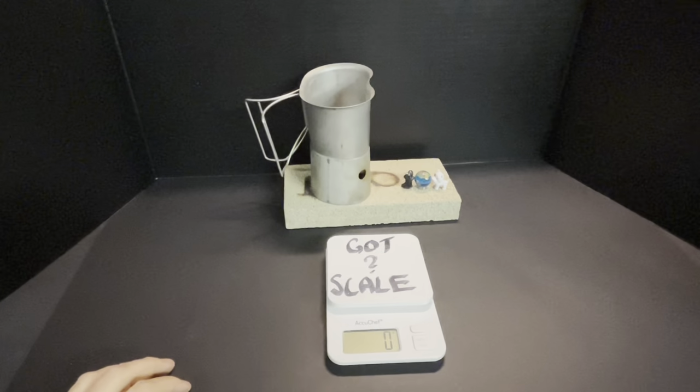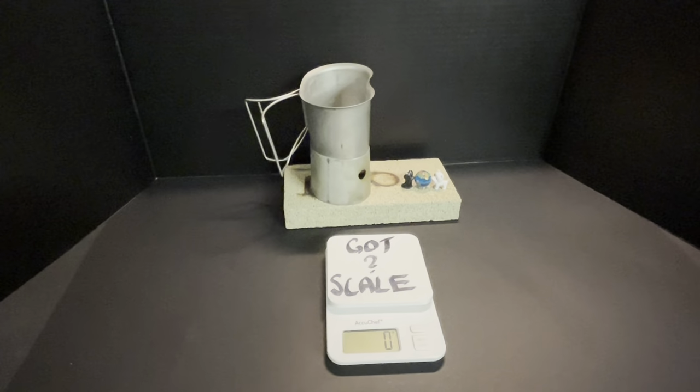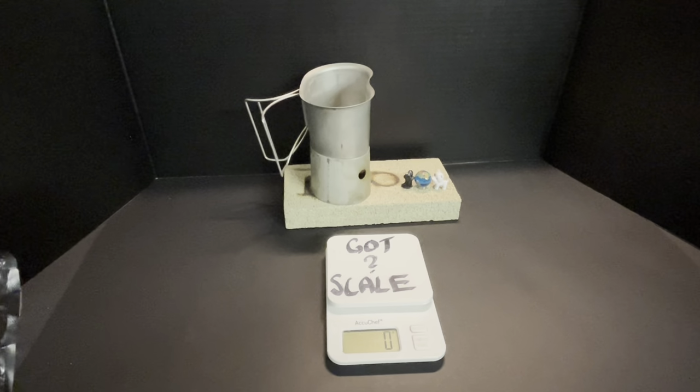And hopefully this time something edible, because last week's was not. So this is going to be another civilian ration. I got this off eBay, so I've experienced something like this, but it's not this. And I'll get to that.